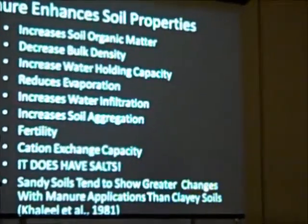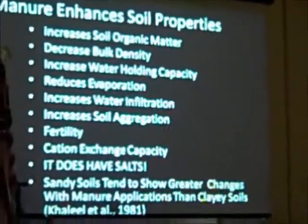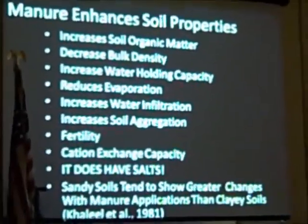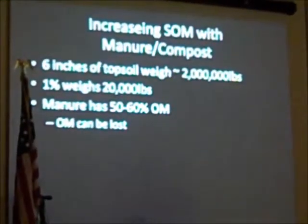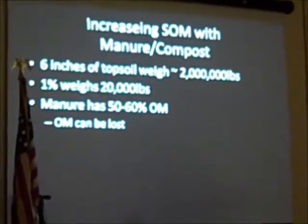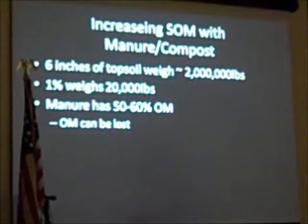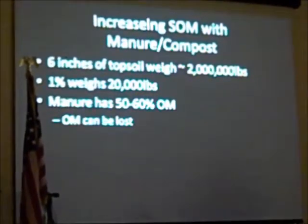And when putting manure on soil, if you're dealing with a clay soil, you're not going to see changes as great as you would on a sandy soil. Here's a couple things to keep in mind. If we imagine an acre of soil, about 6 inches thick, that's going to weigh somewhere around 2 million pounds. So 1% of organic matter is going to have roughly 20,000 pounds.